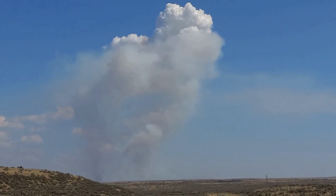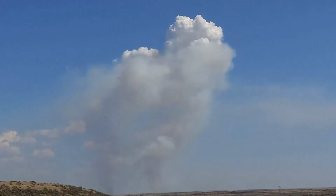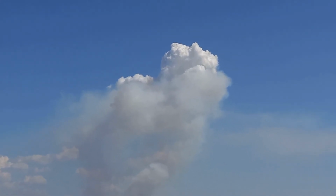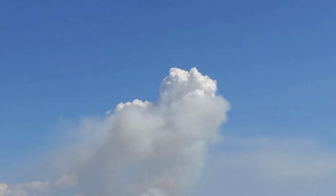Check it out. Burning more fields up there. Look, clouds forming at the top again. Need more proof. Smoke rising. Clouds forming. Amazing.